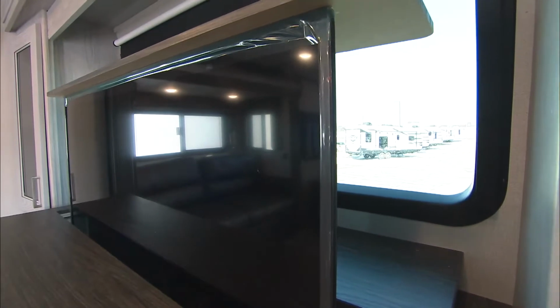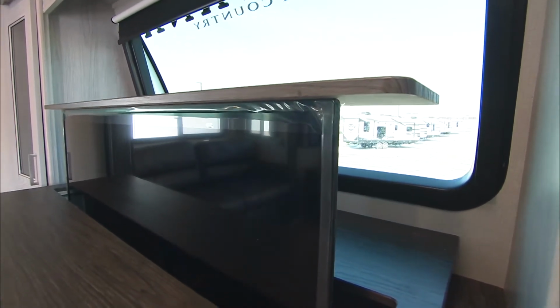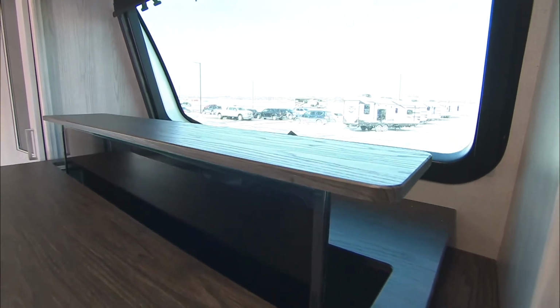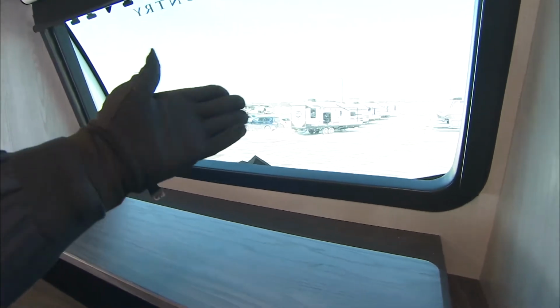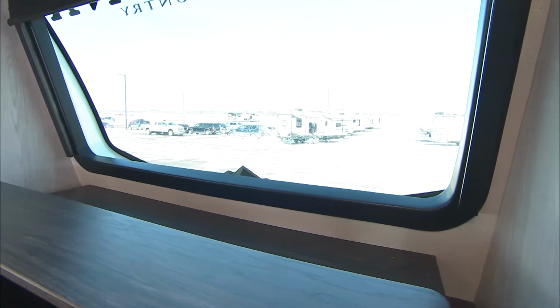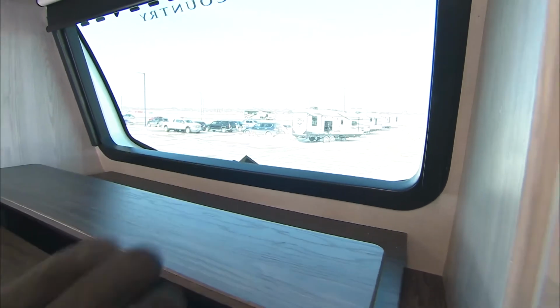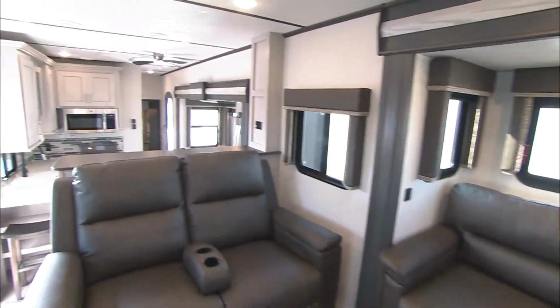Yeah, that's a great point. We have one of those windows in our rig right now, and we love that window. It's such a big open window, and you can have some amazing views outside of that. So we really like how in this one you have that, and then you also have the TV right there. How they've used this space in multiple ways is really cool about this rig.